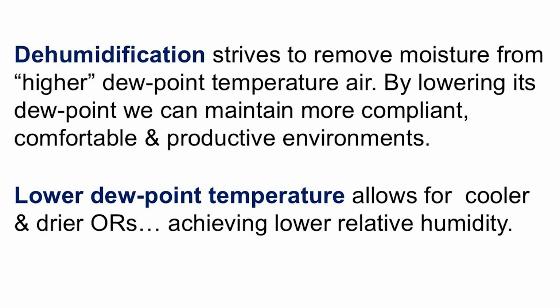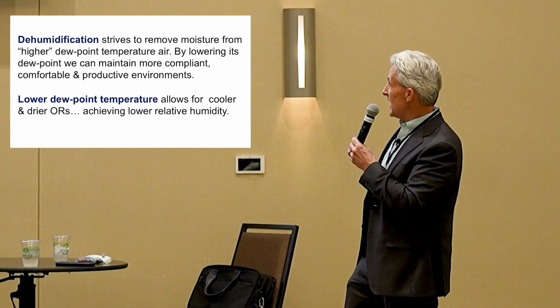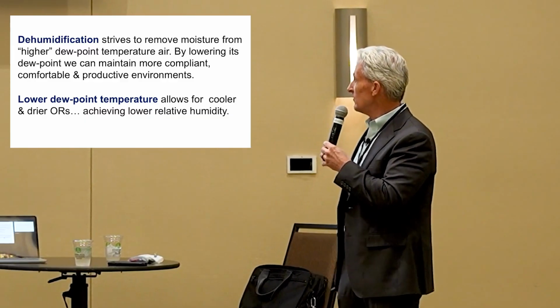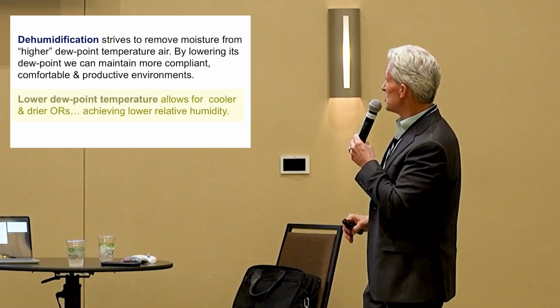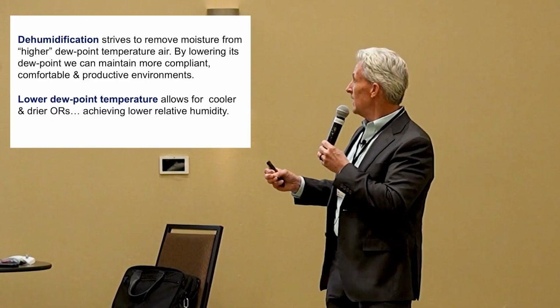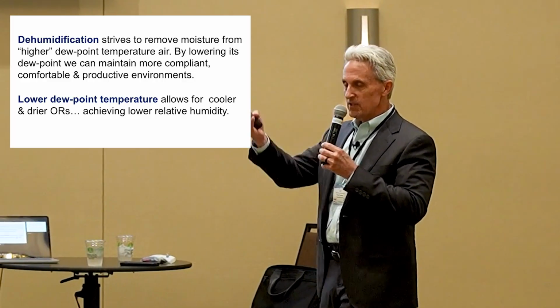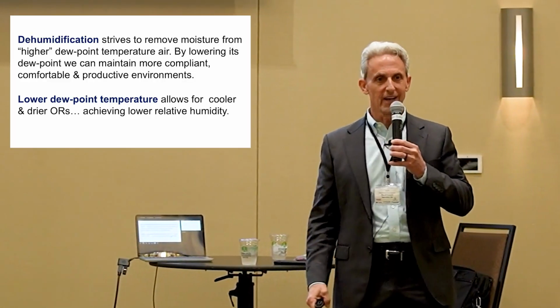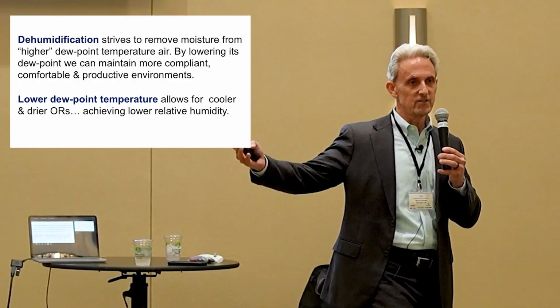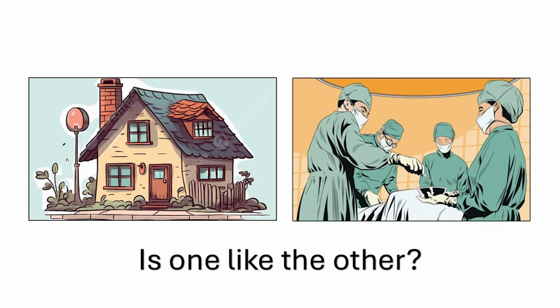Dehumidification strives to remove moisture from higher dew point temperature air. By lowering the air's dew point, we can maintain more compliant, comfortable, and productive environments. Lower dew point temperatures allow for cooler and drier operating rooms, achieving lower relative humidities and getting away from some of the issues that we've discussed previously with comfort, compliance, condensation, HAIs, SSIs, and all that stuff, right? Let's delve into it a little bit more.